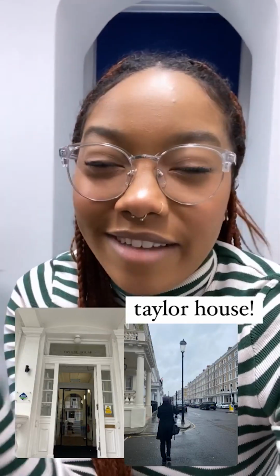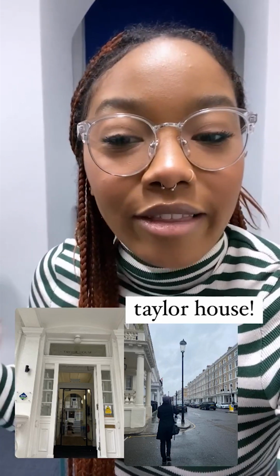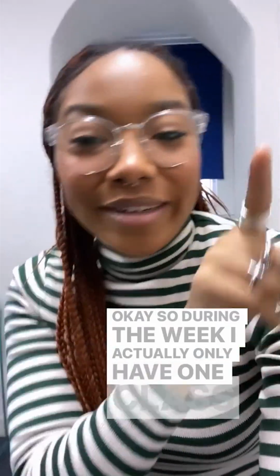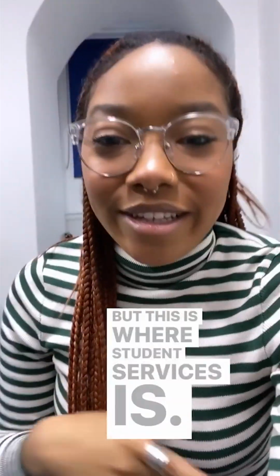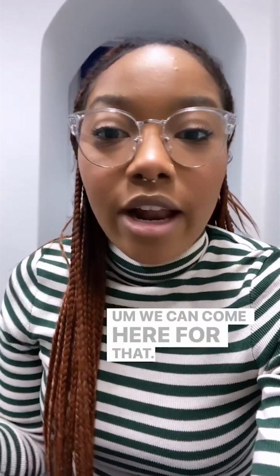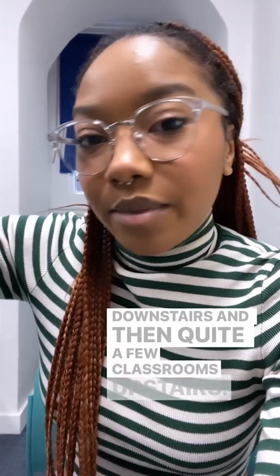It's about 7 or 8 stops, 15 to 20 minutes, give or take, to get from where we stay at Lightfoot Hall to Taylor House, which is one of the places that we study at. During the week, I actually only have one class at Taylor House, but this is where student services is, so if we have any problems or questions or need help with anything, we can come here for that. Also, our mail gets sent here, and then there's a computer lab downstairs, and then quite a few classrooms upstairs.